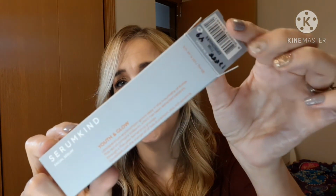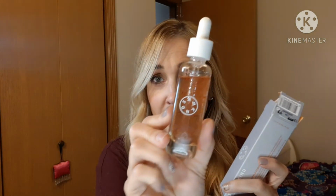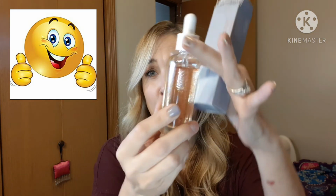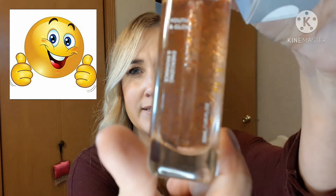This Serum Kind Youth and Glow, it was $17 in a FabFitFun add-on sale. This is actually what it looks like. I've just recently opened it. It's really pretty. It's got all of these little bubbles in it. I like how this feels. Again, I can't tell if it's doing anything grand for my skin yet, because I haven't used it nearly enough to know that.